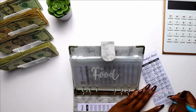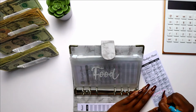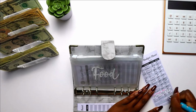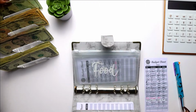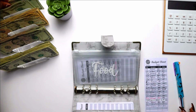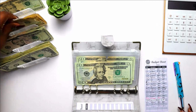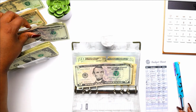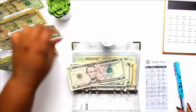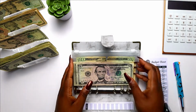We're going to start with food, and we're going to deposit our regular $80. Deposit 80, and that's going to bring us to our 80. So let's go ahead and pull out our 80. So I need 2 40s, and then I need 2 10s, and then I need 4 5s.